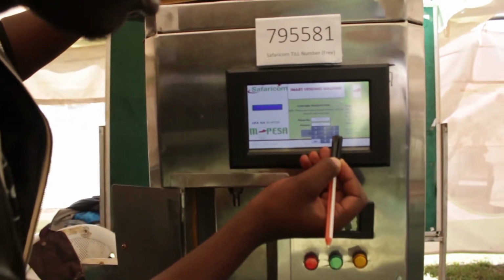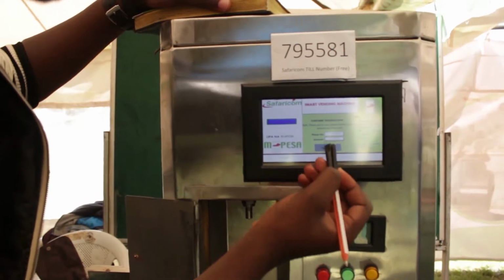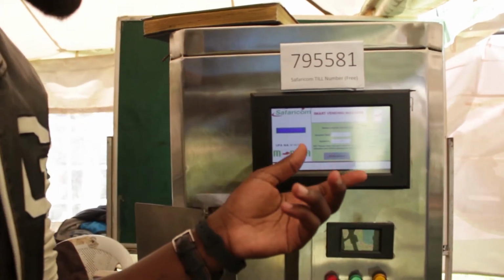Once they are done, they come up to the vending machine, click on buy liquid, and all that is required is for them to key in their phone number and amount. We don't need the transaction number, we don't need the other details. Once they're done, they hit confirm.